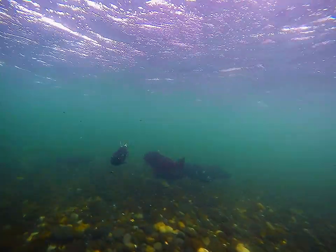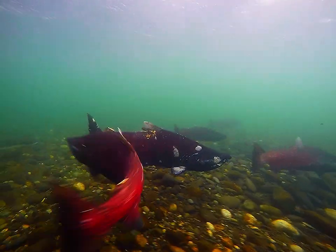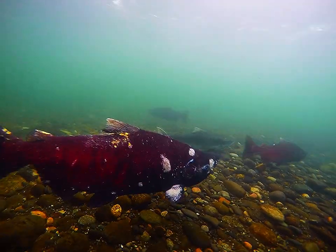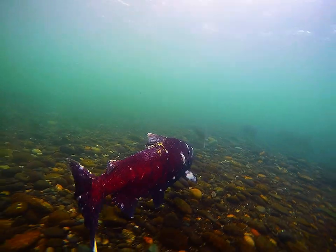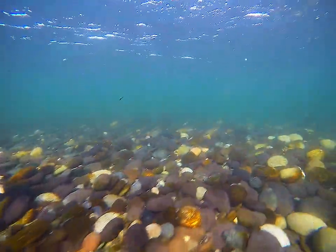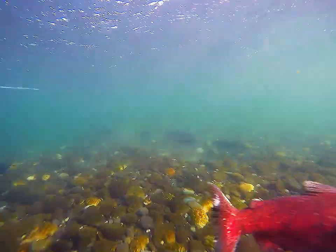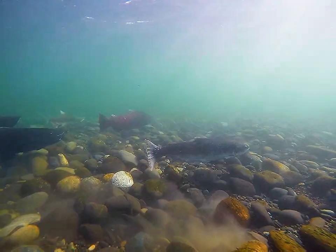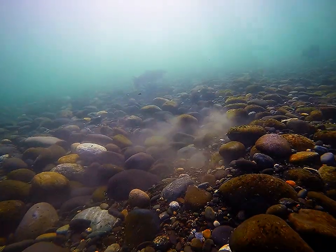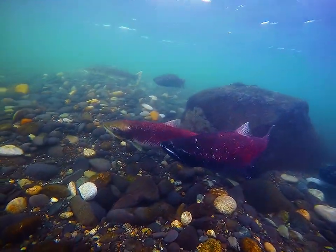The hen will dig a shallow depression in the river bottom with her tail. Then she'll lay up to 5,000 eggs. The buck will come along and deposit his milt. After that, the female will cover the eggs with pebbles, and this will be a nest. It's called a redd, and a group of salmon will guard this redd from bottom scavengers like the sturgeon.